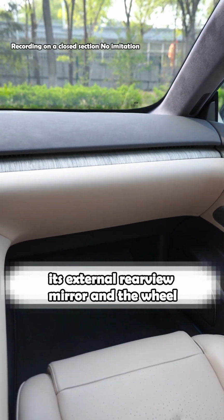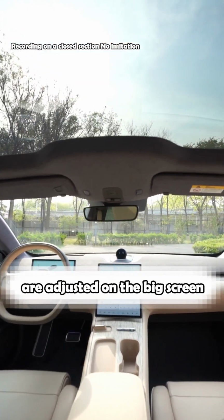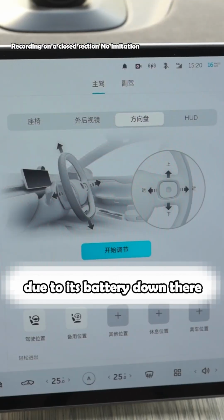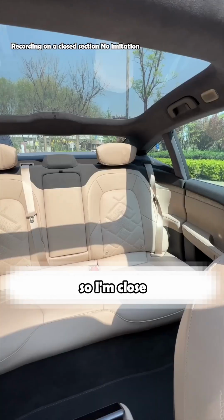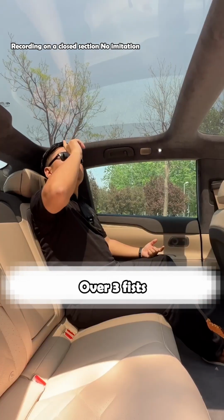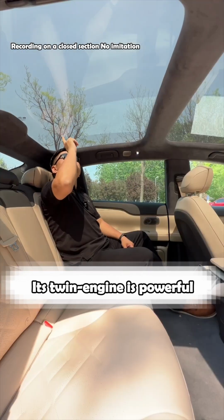Having learned from Model 3, its external rearview mirror and the wheel are adjusted on the big screen. Also, the atmosphere of the back seat is a bit homelike. The problem is, due to its battery down there, the seats are a bit high, so I'm close to its glass roof. See the sun now? It makes your head feel hot. A large space for legs, over 3 feet. The floor is flat, the seat is soft, its twin engine is powerful.